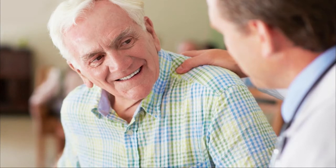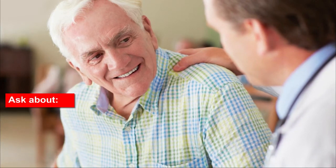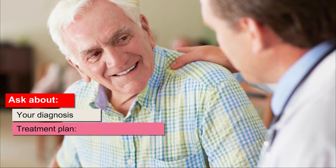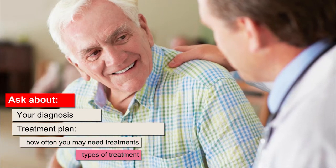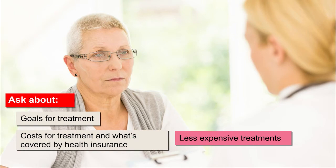Next, it helps to gather information about the care you'll need by asking your health care team questions as early as you can in the process. Ask about your specific cancer diagnosis, your treatment plan, and what to expect, both now and over time, so you can plan ahead. This includes questions about how often you may need treatments, the types of treatment you may need, likely side effects, and where you may need to go for treatment. Your goals for treatment, general costs for treatment, and what is and isn't covered by your health insurance. If there are less expensive but equally helpful treatments to try.